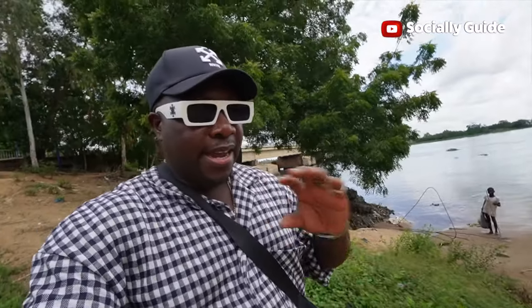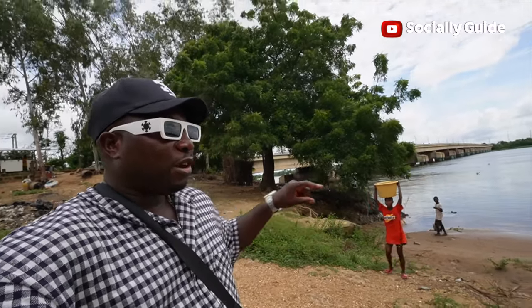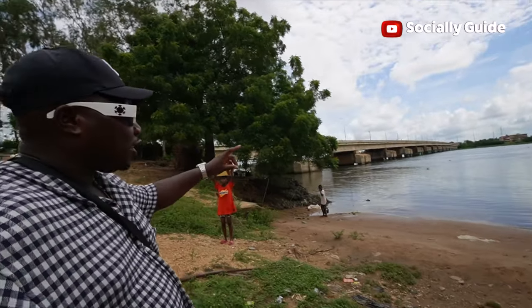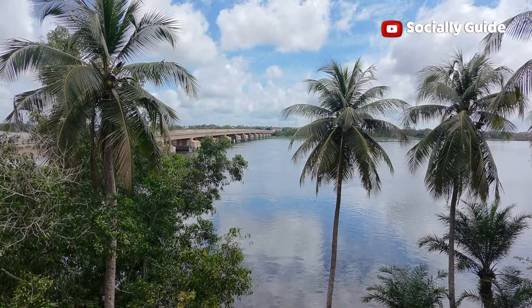So guys, I just got to Sogakope. I want to show you guys the bridge. The bridge is actually at the back here. So what I'm trying to do, I want to get to the bottom so I can show you the bridge. Look how beautiful this bridge is. It's quite a massive bridge.